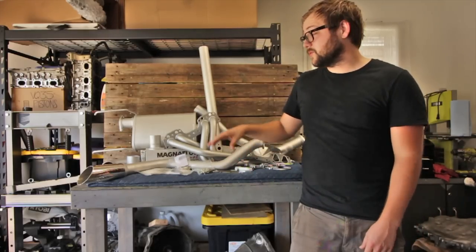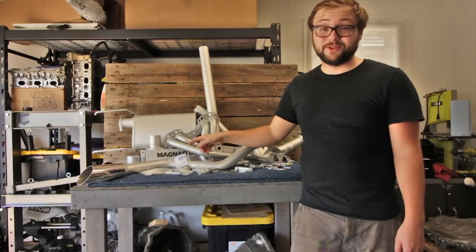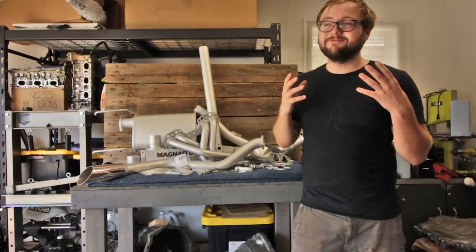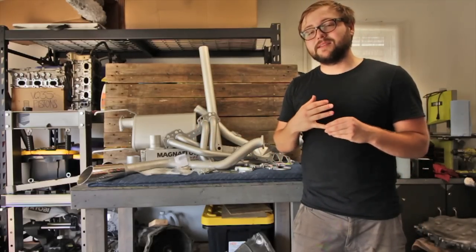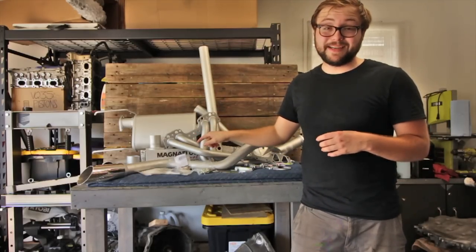Now the system also includes a new MagnaFlow muffler, and most importantly, a MagnaFlow catalytic converter. I have not had a catalytic converter in my truck for years now, and I've really regretted it. Every time I'm at a stoplight, I feel like I'm drowning in the exhaust fumes. So that was a must to go back in this truck.